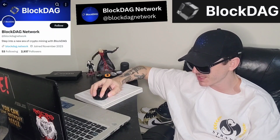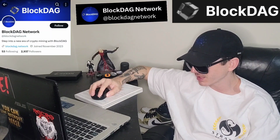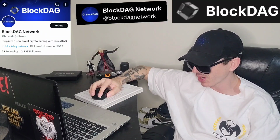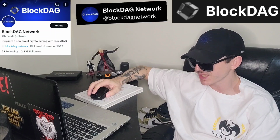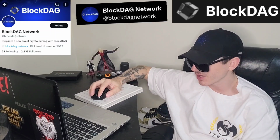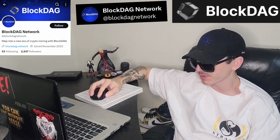Blockdag differs from its successors based on its exceptional speed and efficiency, with the ability to achieve 10 blocks per second. Blockdag is not just keeping the pace, but it's setting the bar higher, aiming to achieve beyond 30 blocks per second. So Blockdag's Layer 1 technology provides users access to smart contracts, secure mining, and optimized performance.